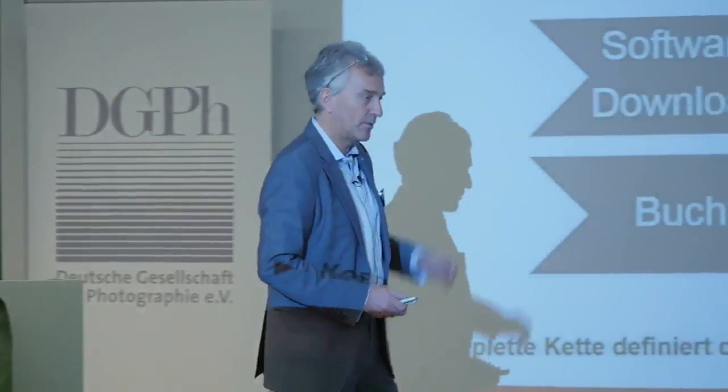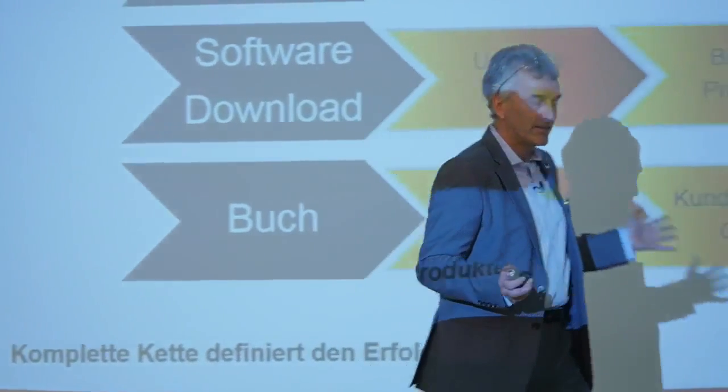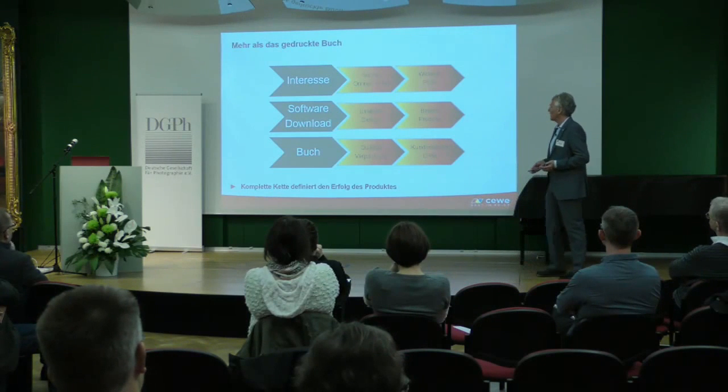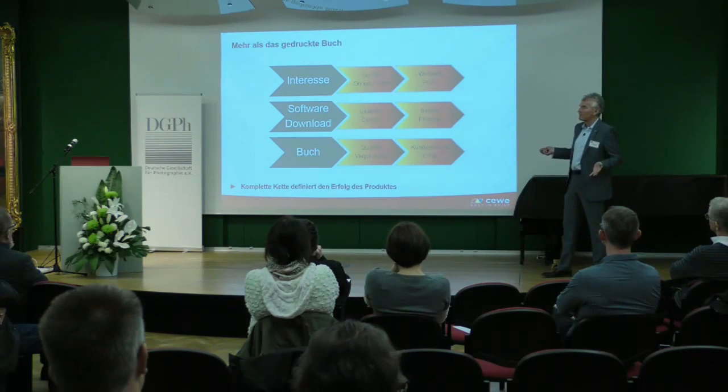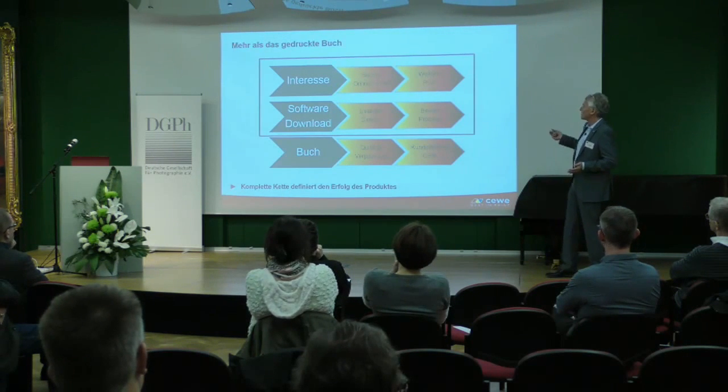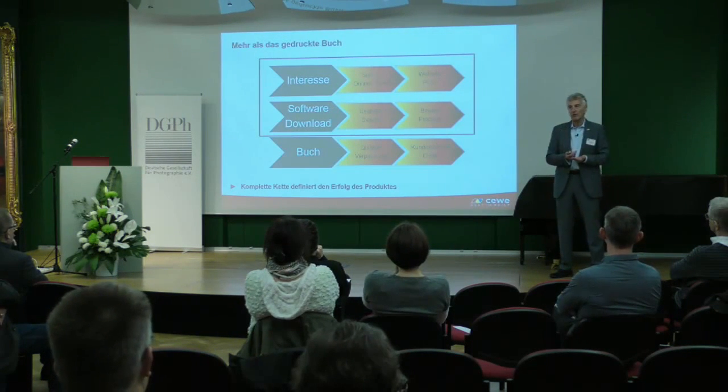But very important is how to get this really transferred to our consumers. And this is the value chain of selling products in the photo space. People are interested, they use the software, and then they print. And of course, this is all new when you talk about mobile.